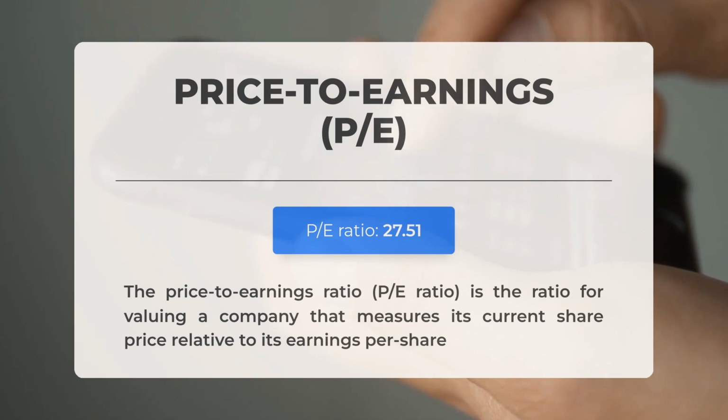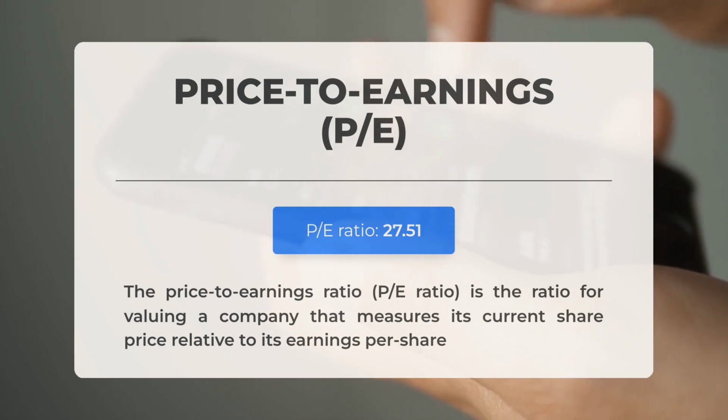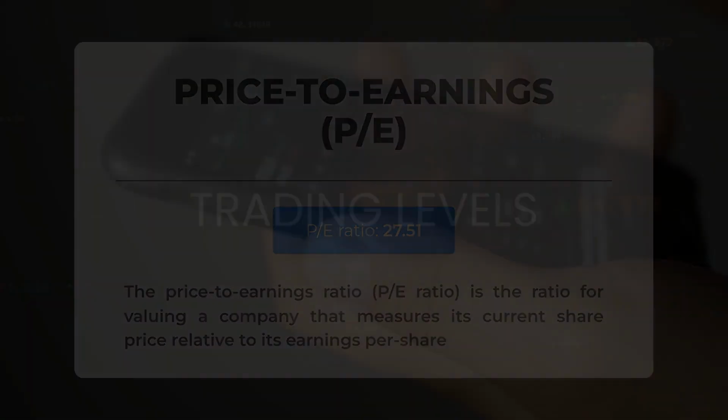In other news, the upcoming earnings report for the third quarter of 2025 is anticipated on the 5th of August, 2025. Analysts' consensus estimates are set at 440 thousandths of a dollar. It is important to monitor these figures as they can significantly influence stock prices.